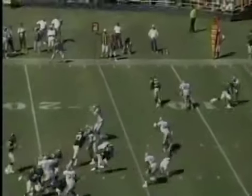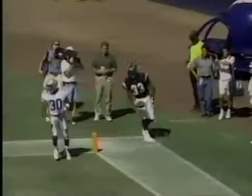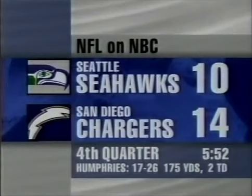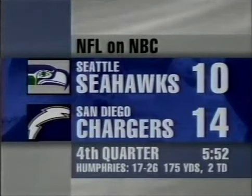All right, Don, an update on the defending AFC champion San Diego Chargers. Stan Humphries, his second touchdown pass of the day. 15 yards to Ronnie Harmon down the sideline. The Chargers lead the Seattle Seahawks 14-10. Just under 6 minutes to play, Don.